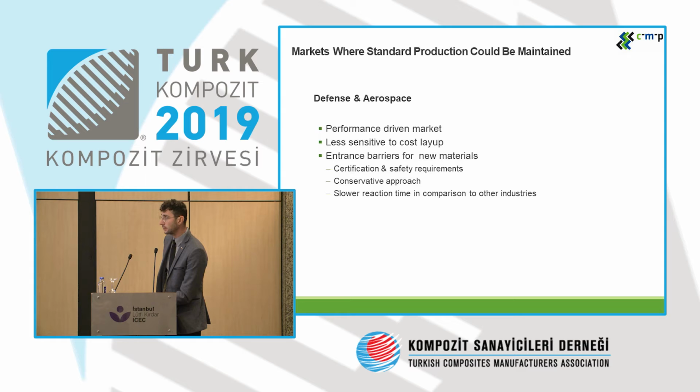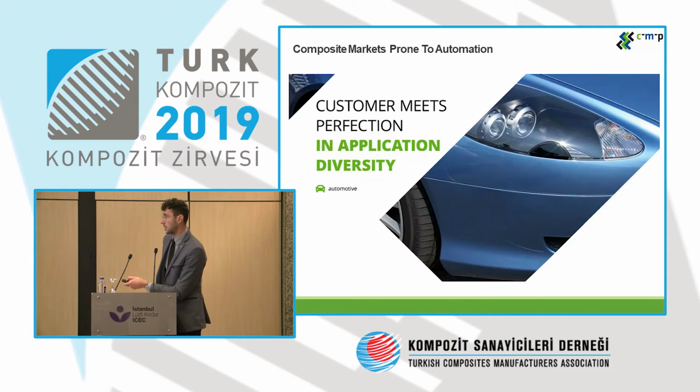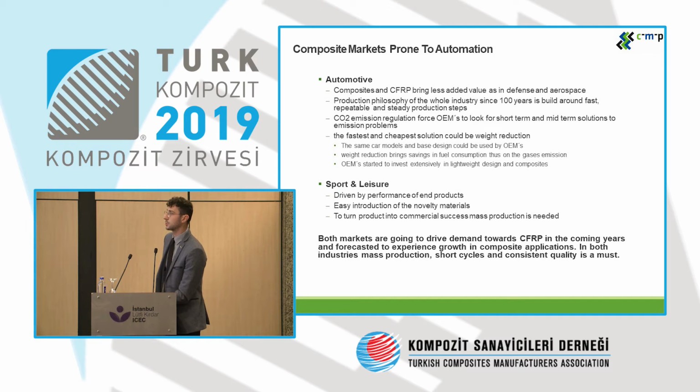So this is the reason the standard art of production of composite parts could be maintained as it was initially designed for aerospace and defense. However, if we think about automotive, and sport and leisure is also another great example, the requirements there and the business model around this market are really, really different. So for a long time, most of the new applications coming to automotive have had to adjust to automotive philosophy, not the other way around. And this is the reason the standard setup of composites production is not really working in automotive.